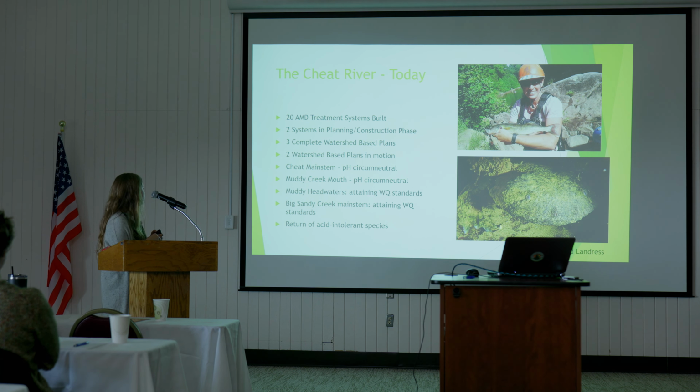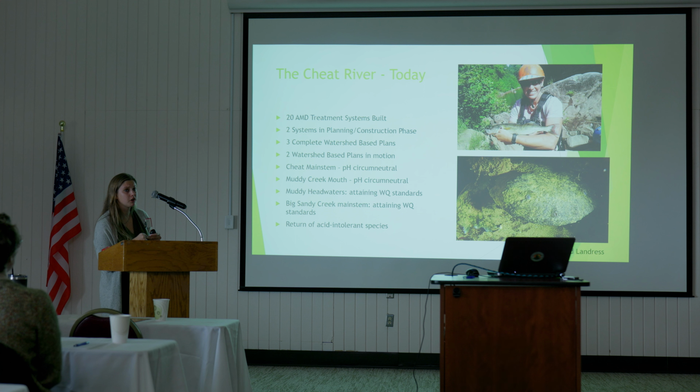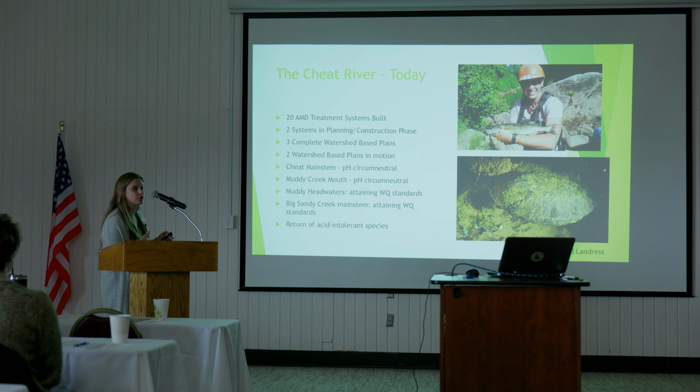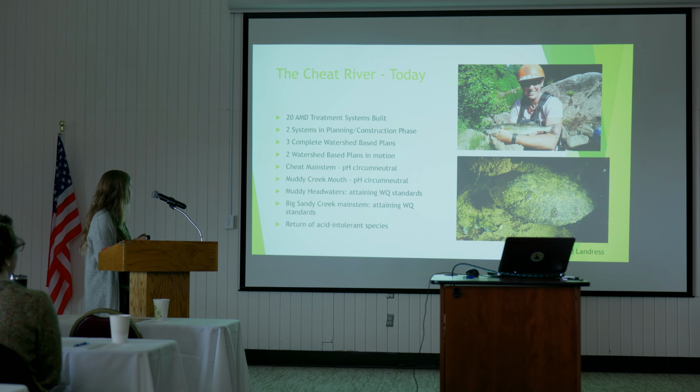Some other highlights include a long-term in-stream study of the headwaters of Muddy Creek and the main stem of Big Sandy Creek, which found that both of those sections were meeting water quality standards for pH, aluminum, and iron, and they were previously listed for those impairments.